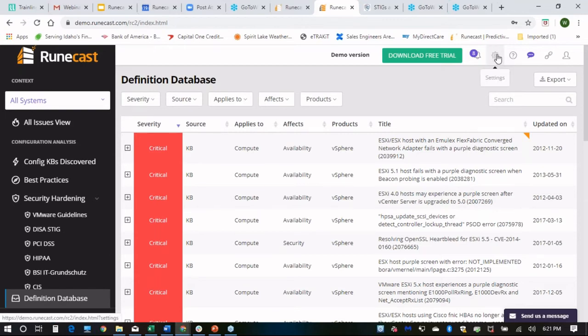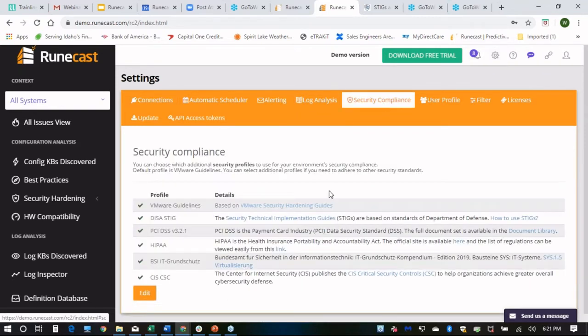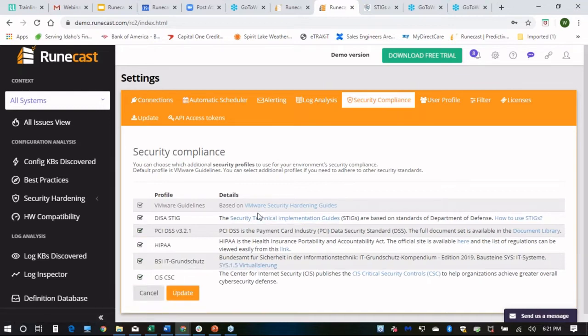What I wanted to show as well is the ease with which you can toggle these on and off, okay? So if you go into settings, security compliance, go in here and edit. And like I mentioned before, it's as simple and as easy as toggling these on and off, okay? So within a VMware environment, I already touched on it, VMware security hardening guidelines. That is probably key for anybody with the intent and interest in Runecast. But what other guidelines should somebody implement? Well, again, it depends on what business you're in and what's most important to you. VMware guidelines, I highly recommend everybody just simply leave that on.